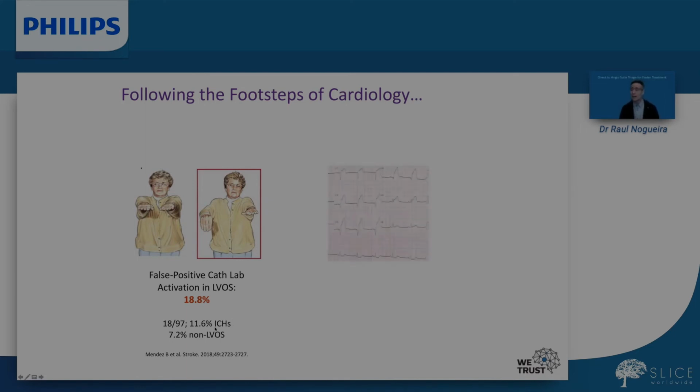Well, the reality is when they activate a cath lab for an ST elevation MI, they have a false positive cath lab activation rate of 10 to 30%, which is not very different. It's exactly at the midpoint where you are. So these are very similar things.